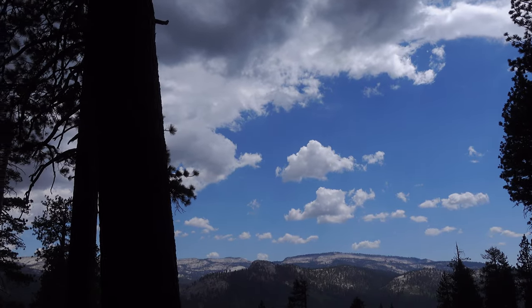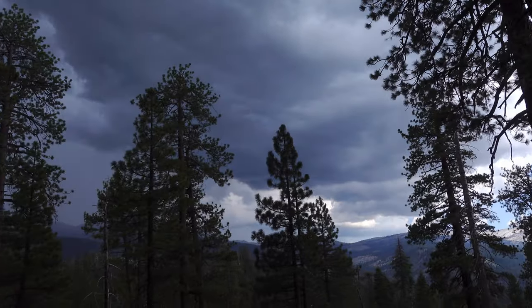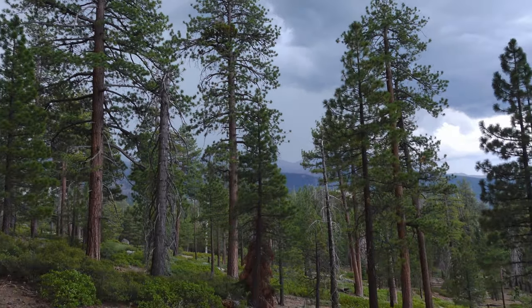Beautiful view from up here though, amazing. That's what's headed in our direction. Dumping some rain over there.